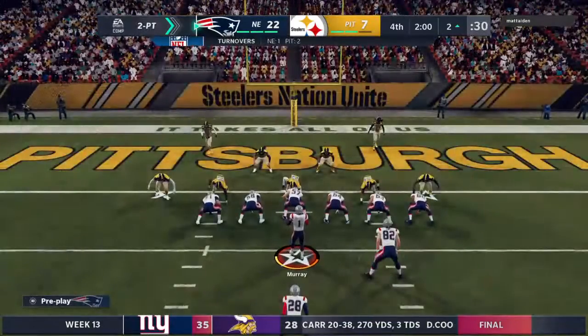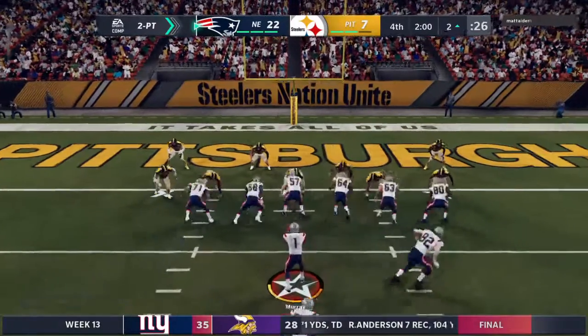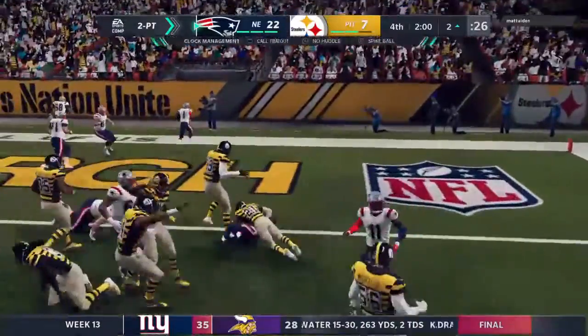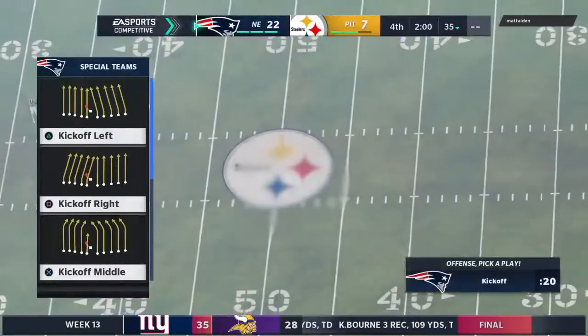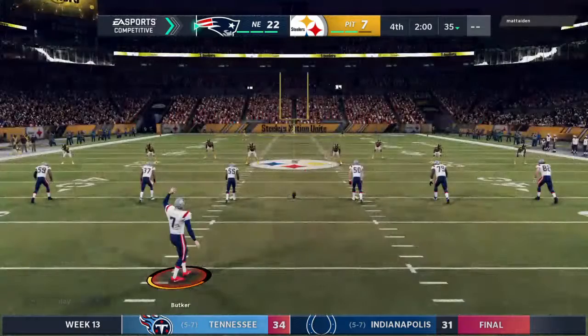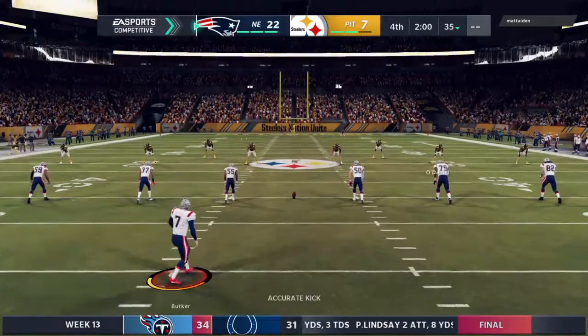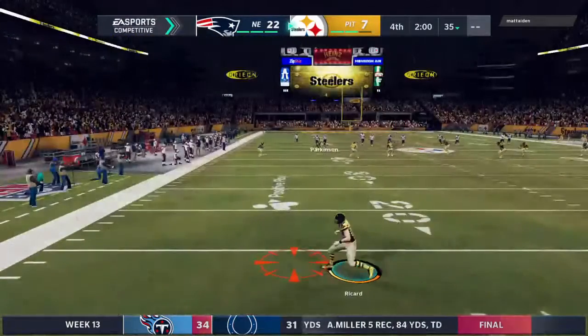So now the Pats offense comes on, and they'll try for the 2-point conversion. They'll try and run it here. And he'll be taken down after a short gain as that takes us to the 2-minute warning. Patriots 22, Steelers 7. Harrison Butker is set to kick off. And you can bet they're preaching 2 hands on the ball here as the kick's away following that fumble return.